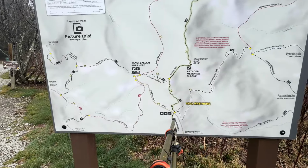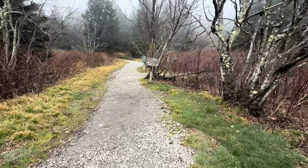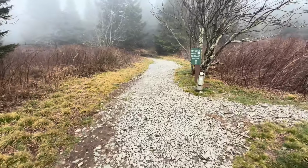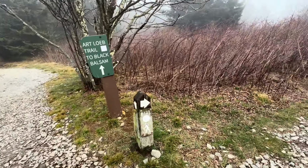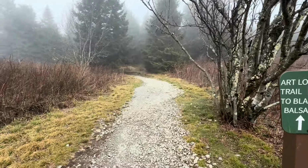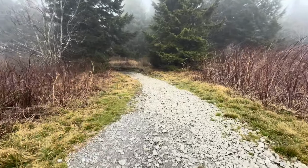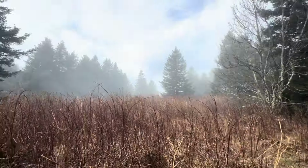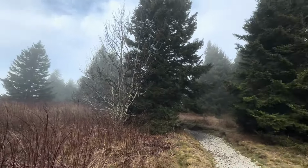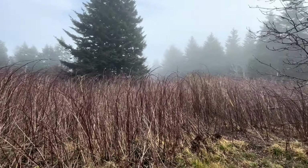I am here. There's Black Balsam Knob there. 6,200 feet. All right, start climbing Black Balsam. Right here, the MST, Mountain to Sea Trail, goes off this way. The Art Loeb goes up this way. All right, hopefully get some views up there. These clouds look like they're moving. If they're moving, they might be gone by the time I get up there to the top. That would be awesome to get those views up there.